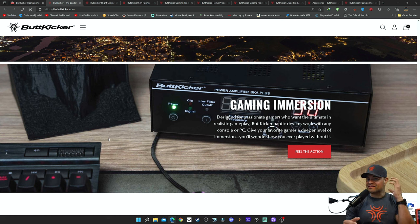No headphones with tactile bass shaking your head. No, no, this surround sound is cool to hear stuff, but no, guys. Actually feeling it in your seat when you're playing the game is a sensation you cannot get from headphones or just large subwoofers in the room moving air. You want to actually move your seat. That's the benefit. That's the true magic of the Buttkicker.